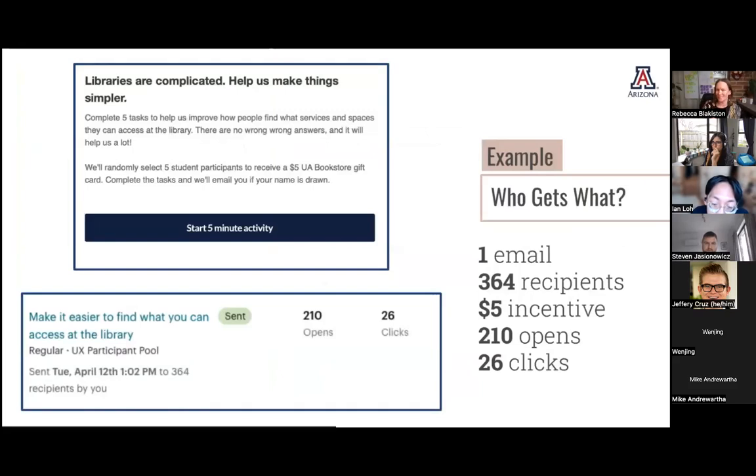And so one example, this is that same project I mentioned, the who gets what sort of conundrum that we deal with. So this is just to show you the email that we sent out. We usually try to keep it pretty simple and clean. A lot of times our campus sends out surveys and it's 12 paragraphs of instructions about how to take the survey. We try to keep it very simple and approachable.